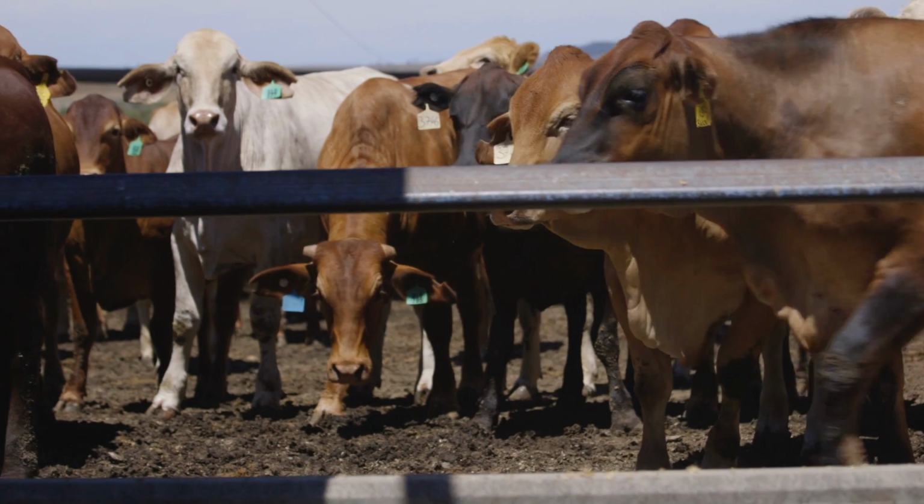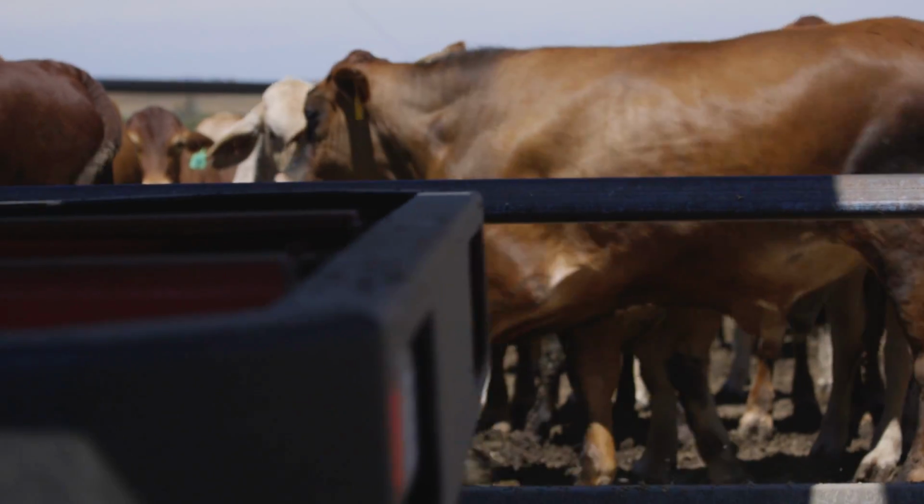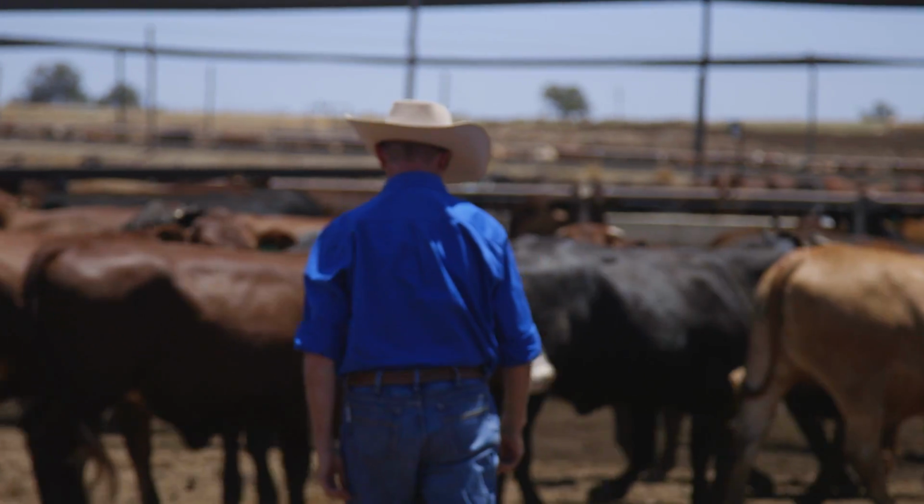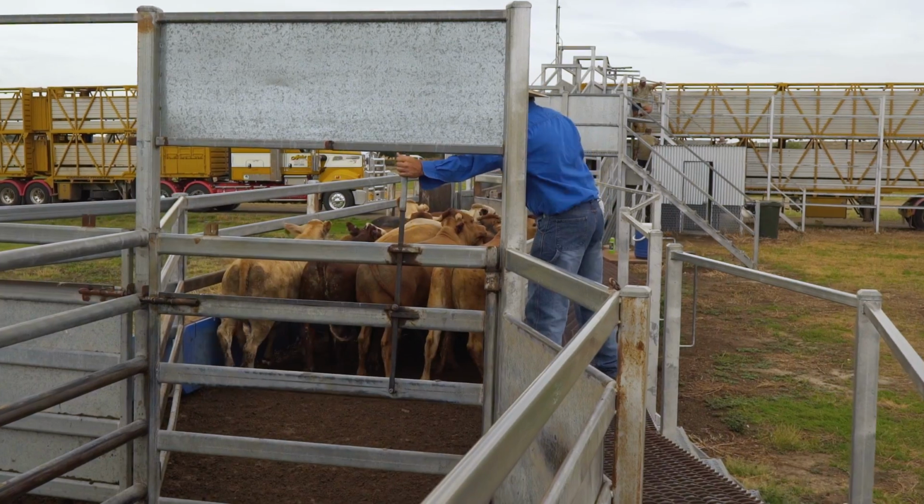If people have never put pressure on their cattle, never worked with their cattle and quietened them down, they end up in the yards at a meatworks and the end user gets themselves into a really nasty situation. It's a whole supply chain issue.